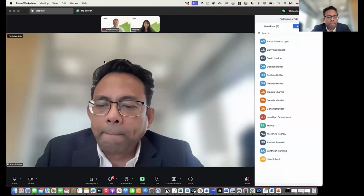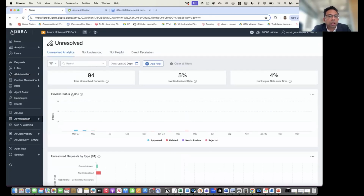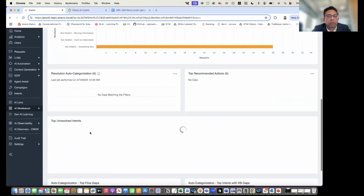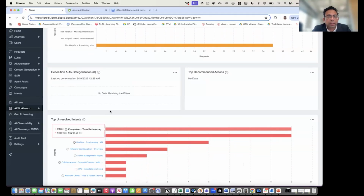Let me bring up my screen again. I did not go into it because it's a little bit too technical, but here's what is done. Remember, I showed you for a given request, you can see the entire request history. That's where you can put feedback if you think that the AI did not do the right thing. But this is also something that a lot of our own administrators do in order to improve the resolution rate. They look at the unresolved requests, and then they also look at a variety of different parameters on what are the intents that are currently unresolved and stuff.